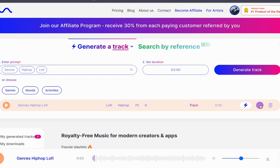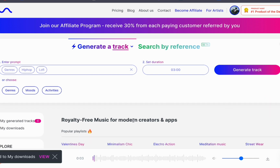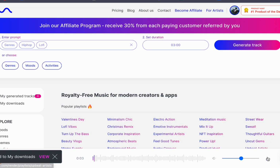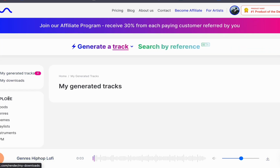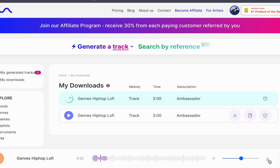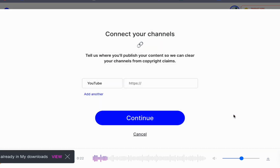One important thing to note is that you will need to create an account for this step. And the tool reminds us that purchasing a plan will allow you to monetize the AI-generated beat. Once you have created your account, return to your generated track and click download. But don't forget this crucial step. Be sure to input your YouTube channel link so they can clear any copyright claims for your content.